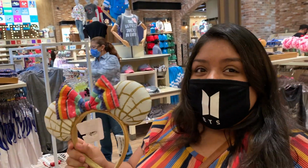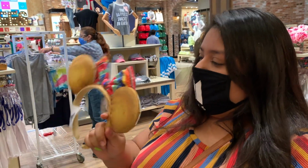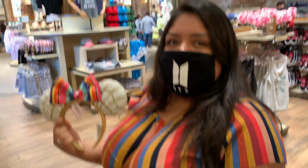These are cool. Gotta celebrate that Mexican culture. Exactly. You know what's up? They're adorable. Period. Look at that, so detailed, too. It's like actual bread. Cute. Love that. And it matches with my shirt. So it does. Are you going to get it? I think I am. Yeah.